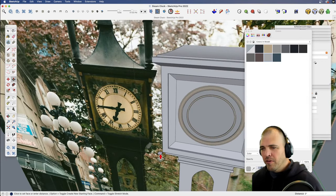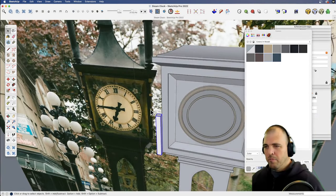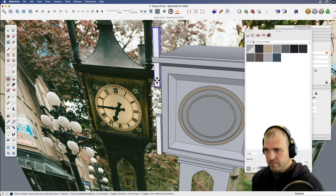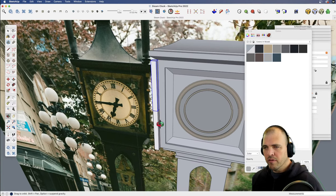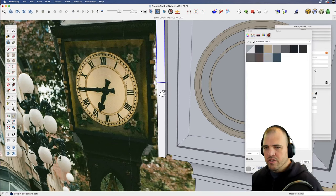All right, so I'll tell you what else we're going to do. Where's my halfway mark? I'm going to take that, make that a component, and mirror it. Because, as we see over here, it is. So we're just doing half of this.